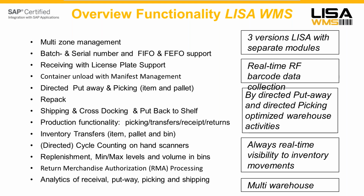Inventory transfers, you can transfer an item from one bin to another, can also be a pallet, and we're able to transfer a whole bin from one side. Maybe you have a bin in the back with high turnaround. Maybe you want to move it to the front because people don't have to walk that far. That's something you can do with that inventory transfer. The cycle counting on hand scanners, we can do it directed and non-directed. Now the directed is a very interesting one.